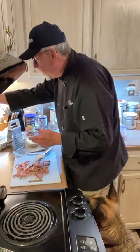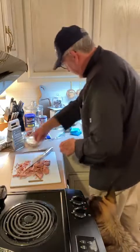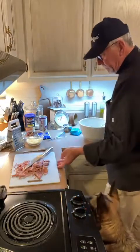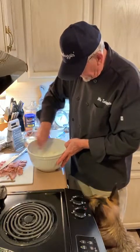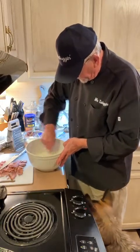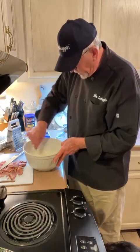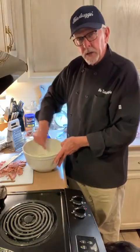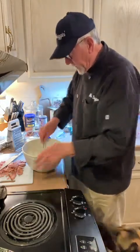Ready? All right. Okay, so we want to stir this up. All right, that's nice and creamy. That really turned out just right. So it's 30 seconds the first time, stir it up a little bit, and then put it back in for 35 seconds. And it gets to the right consistency.